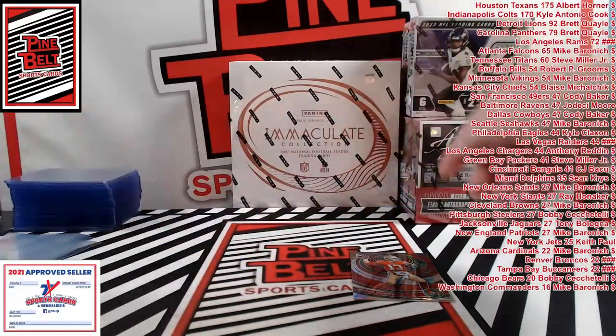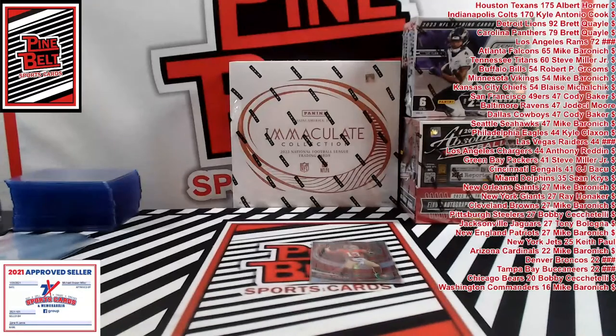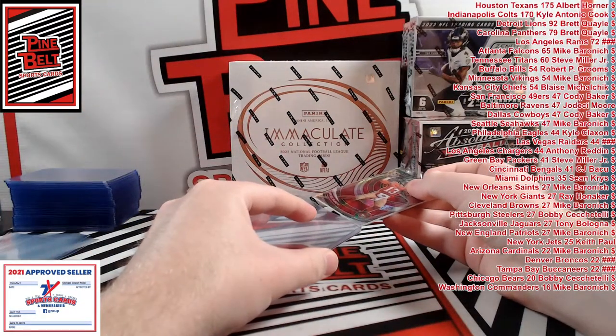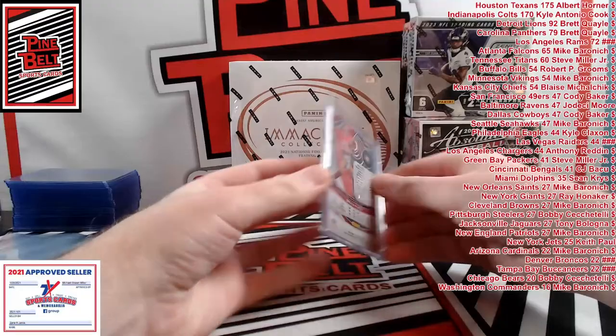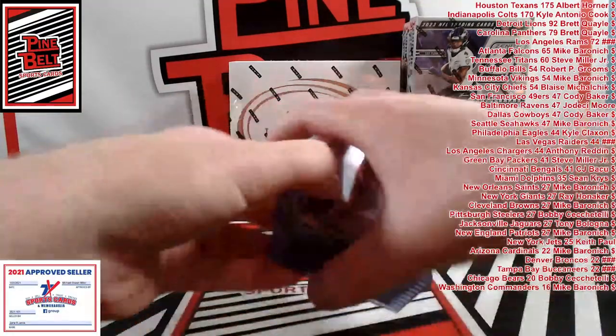We hit quite a few quarterbacks. Not a lot of rookies. But veterans. Lots of veterans. Brock Purdy. 1 out of 8. All right. That was a quick one.